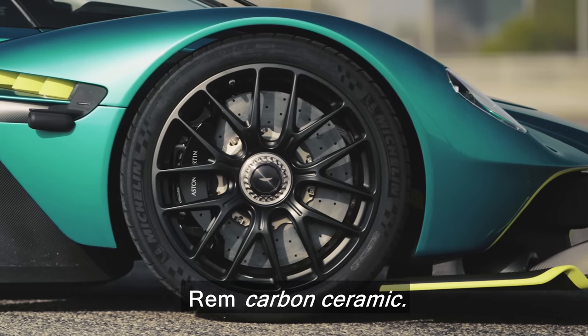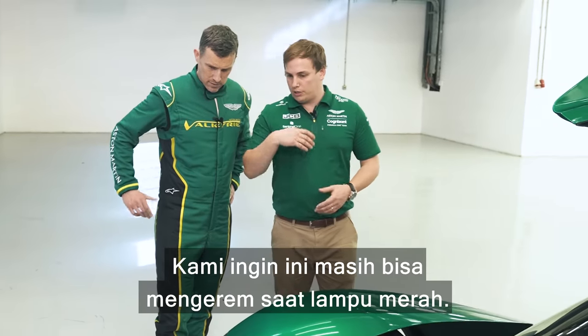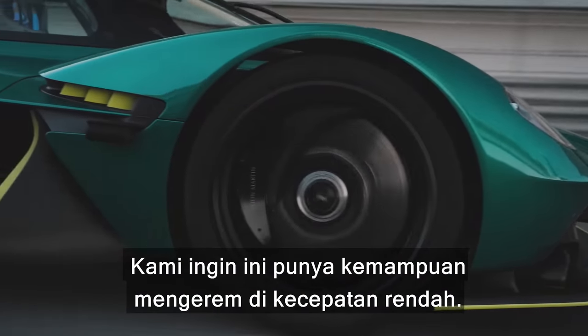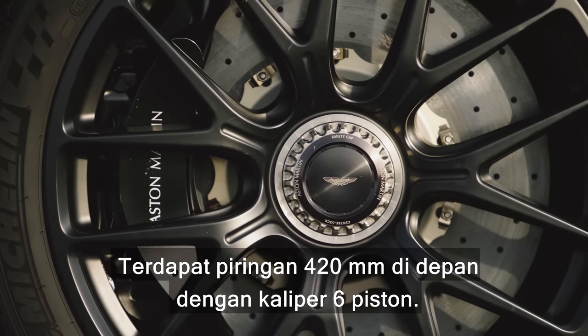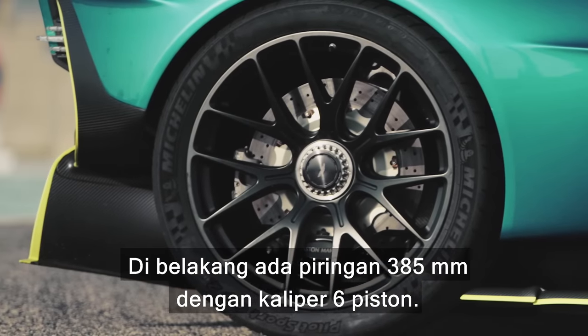So carbon ceramic brakes, CCM brakes. We didn't go full carbon because it's a road car. We still wanted you to be able to stop at a set of traffic lights. So we wanted that low speed braking capability. You've got 420mm discs at the front with a six pot caliper. At the rear, we've got 385mm discs with six pot calipers.